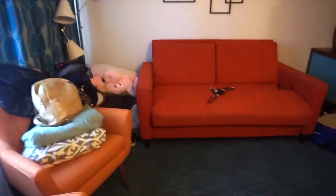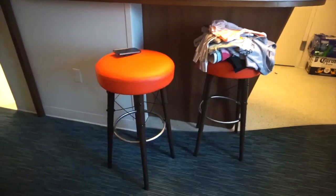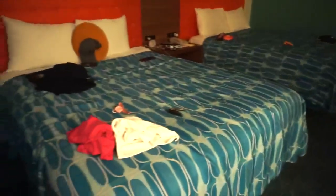This is a pull-out couch slash bed, TV. It's a mess already, I know. There are kids here, so. Two little stools, and then come in through here, and this is the bedroom area. It has this partition. Oh, separating, oh my God. I don't have any arm strength. And then some drawers, which I also don't have enough arm strength to close.